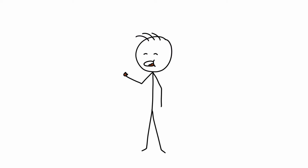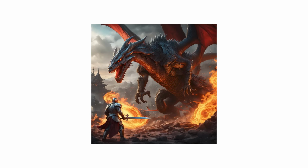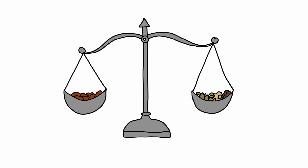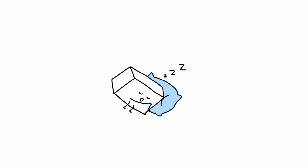So, while dates might be a tasty treat, diabetics need to approach them with the caution of a medieval knight facing a fire-breathing dragon. Instead of a fistful of dates, stick to just one. You can even pair them with some healthy nuts or yogurt to slow down that sugar rush and turn them into a more balanced snack. That way, you can still enjoy dates as a sweet reward without your blood sugar going on a roller coaster ride.